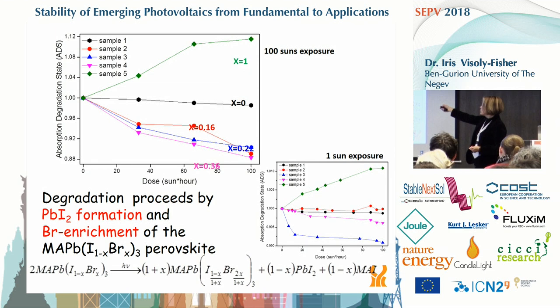You get virtually almost no degradation with the iodine composition, or very little degradation, but you start mixing, you get worse and worse stability. To confirm that this correlates with regular operational conditions, we compared the same measurements with one sun exposure, and we roughly get the same observation. And we looked into the mechanism, and what does it degrade into? But really the question was why?